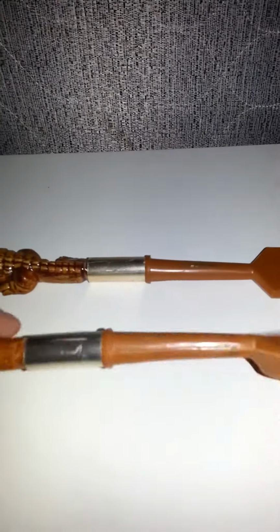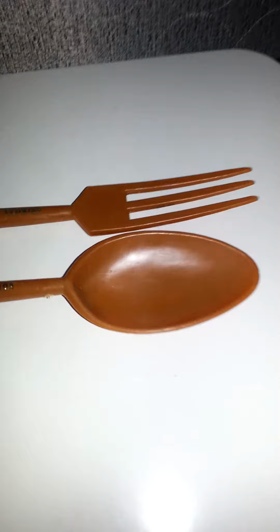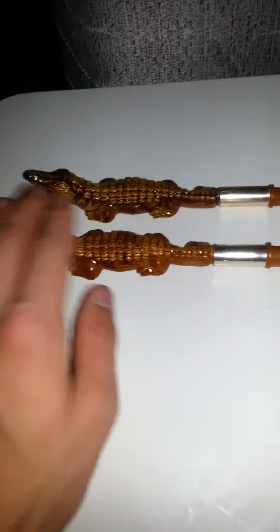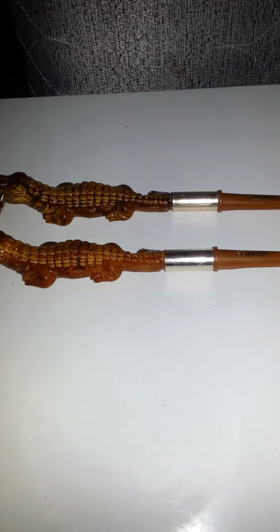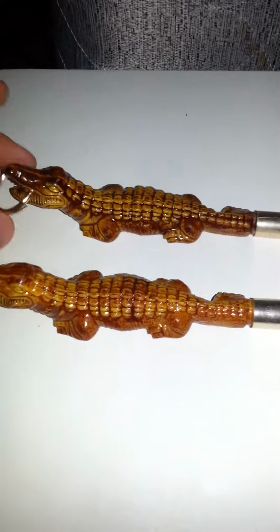The next two items that I'm going to show you are a matching set, and they're also Florida memorabilia. These are vintage, probably the same era, 1960s, 1970s, Alligator Salad Ware. Both are in really, really nice condition. I just need to clean them up a little bit. There's no chipping on the wood. The metal rings that go in the alligator's mouths seem to be nice. No rust or anything like that.